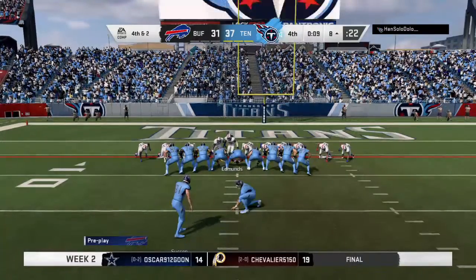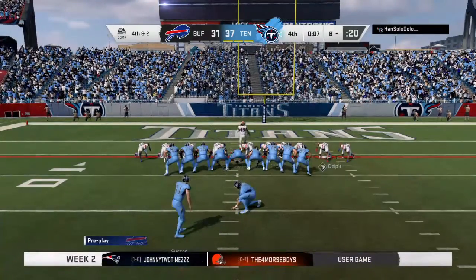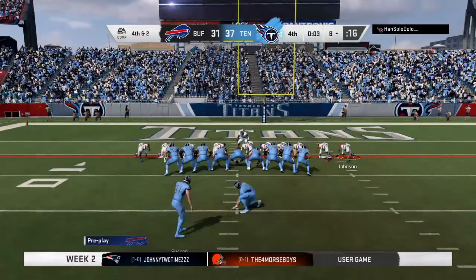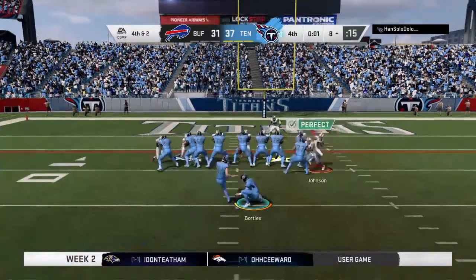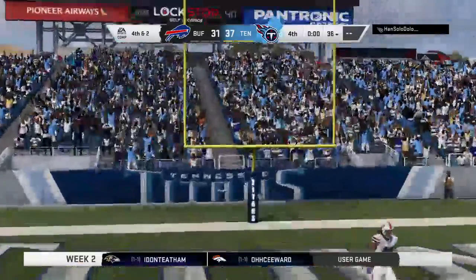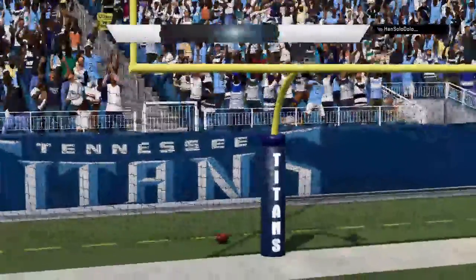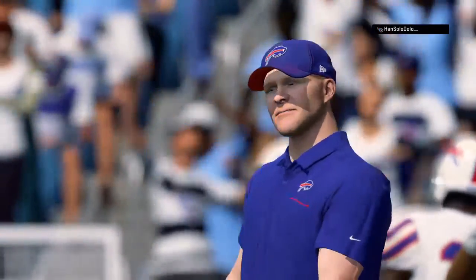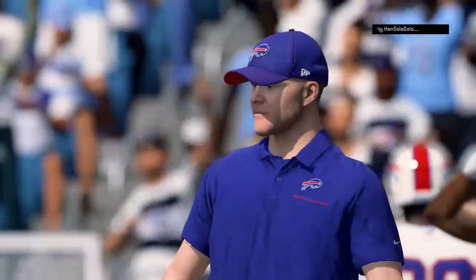Ryan setting up for the field goal. A 25-yard attempt. And the kick is good. So you wonder how this one might be remembered the next time these two teams meet. But until then, this game's over.